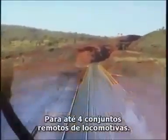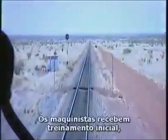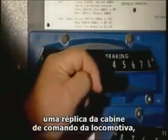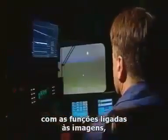Drivers receive some of their initial and subsequent training in the train driving simulator, a replica of the driver's cabin of a locomotive with its functions linked to the images of the actual route.